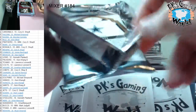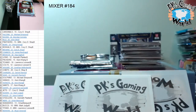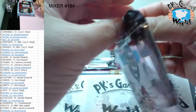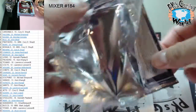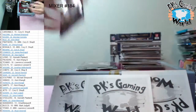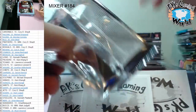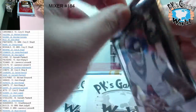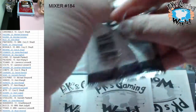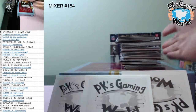All right, let's hope we pull something big. Select has been pretty good. We've been pulling a lot of good cards lately. It's not bad. Let's hope we pull one of those zebra. Is it zebra? Zebra or prism? Is this what they call it? Let's hope we pull one of those. Pack. All right, good luck, guys.